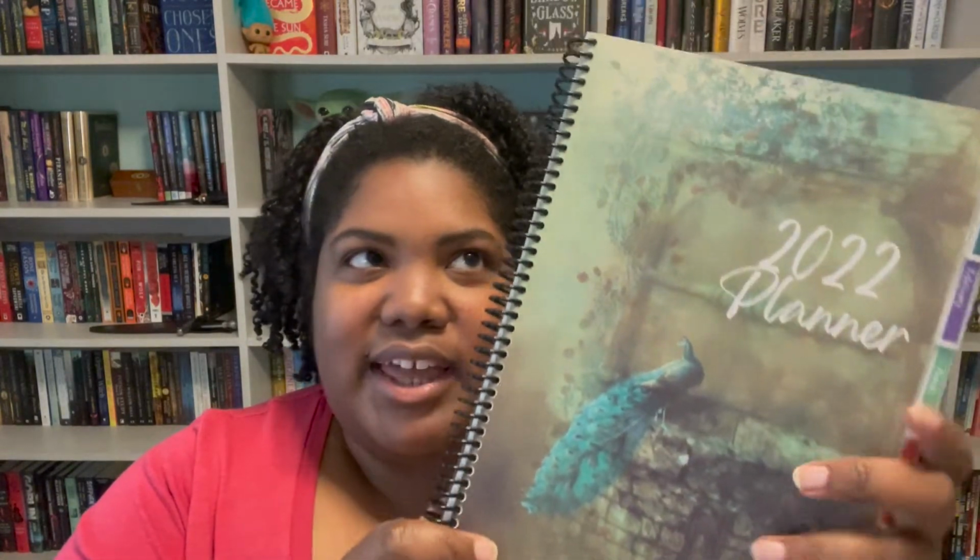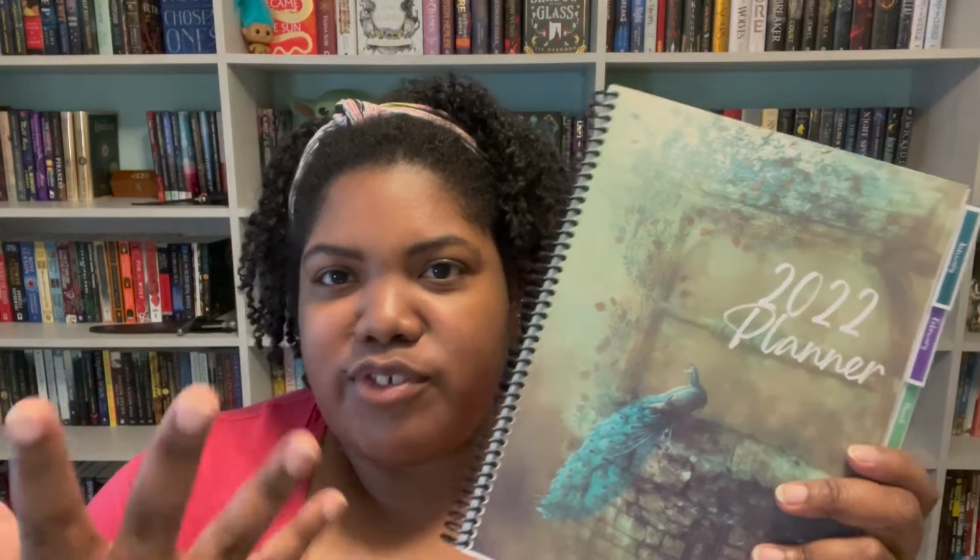So let's go through this. So we have our cover page, and I don't know how easy it's going to be for you to see, but the only downside to using Lulu is that they added this white border for some reason.